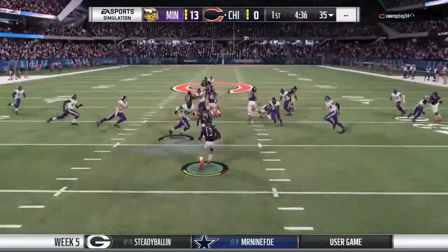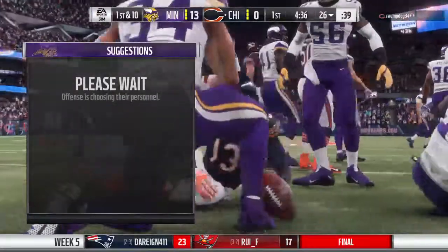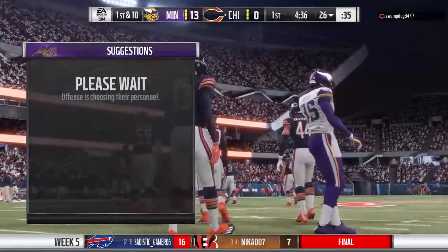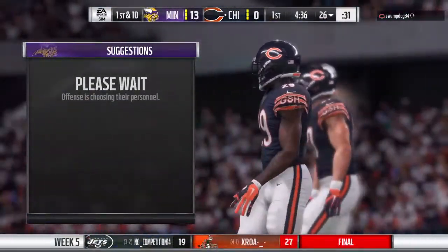This one taken just inside the 10. And he'll take it up past the 25 to the 26-yard line. The Bears offense now heading back out onto the field. And job one here, Charles, just keep possession of the football. 2 drives, 2 turnovers to this point.